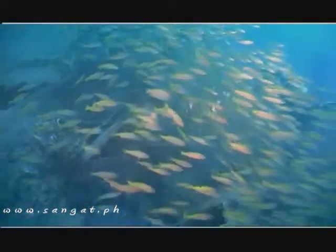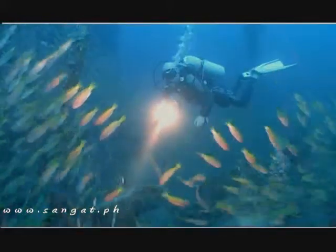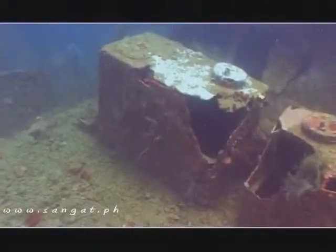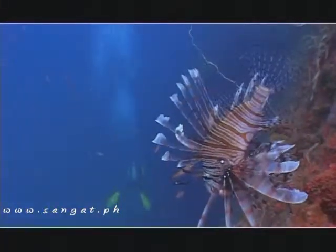Our resort is mostly for divers and also nature lovers, of course. It's an ideal diving location because we have 12 Japanese shipwrecks out here in the bay, and they're all within air diving depths, and so our main clientele is actually scuba divers.